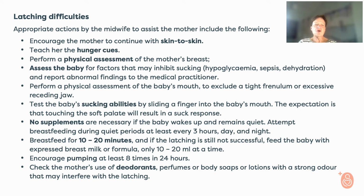Now, what are the so-called latching difficulties? What makes latching difficult for both the mother and the baby?